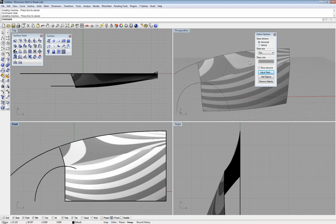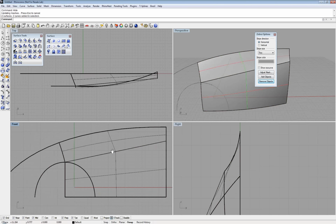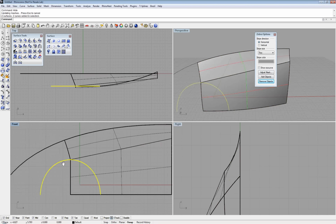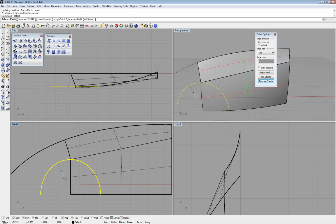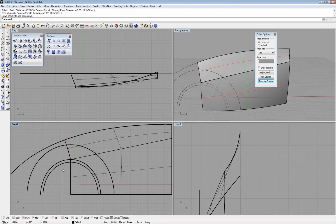Okay, the next step is going to be to offset this wheel well curve in 2 directions. So I'm going to run the command Offset, hit the letter T for Through point. I'll hold down Alt to temporarily disable my object snaps. And I'm also going to do it in the other direction as well. So I've made 2 offsets like this.